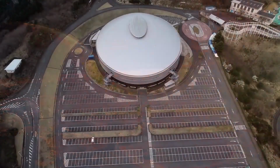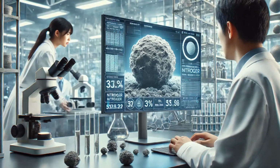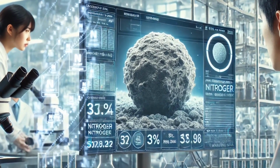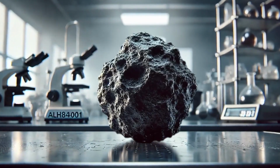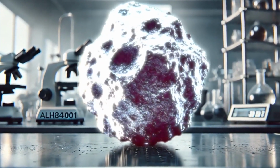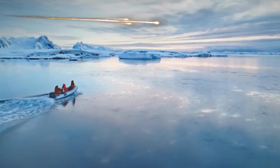In April 2020, scientists from the Japanese Space Agency made another discovery. They detected nitrogen containing organic material of Martian origin in our meteorite. So, who knows what new astounding secrets further examination of the meteorite might reveal? At the moment, though, all you can do is travel to Antarctica and find more of them.